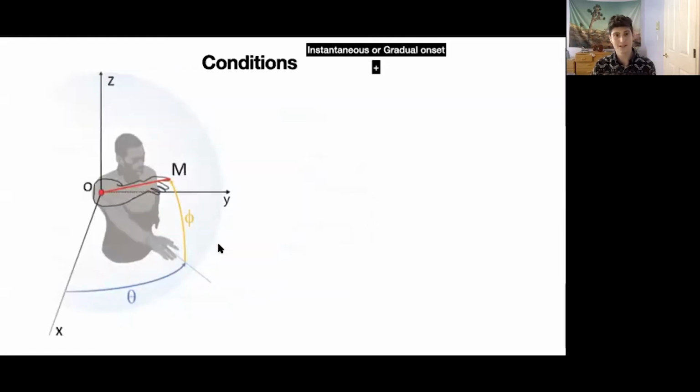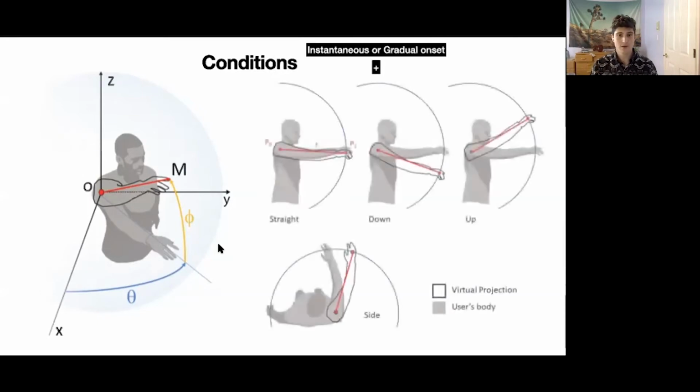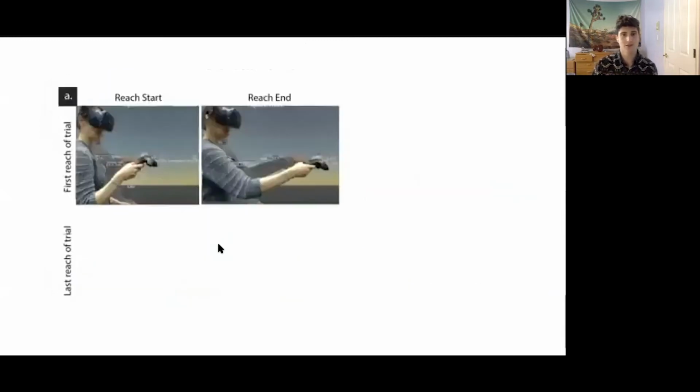In our experiment, we turn on SnapMove and then see what happens. And we see what people do during a repetitive reaching task that's in and out and backward. We change two things after SnapMove is enabled. One, we have conditions of different directions to move the projection line. Two, we quickly rotate the projection line away from straight ahead, or we slowly or gradually change it. So it's instantaneous and gradual. And then together that creates 8 conditions. Except the straight condition is kind of the base case. So there's really only a straight instantaneous condition. There's no straight gradual condition. So as a result, we end up with 7 total conditions. Instantaneous or gradual onset, and straight, down, up, and side. 7 total conditions.